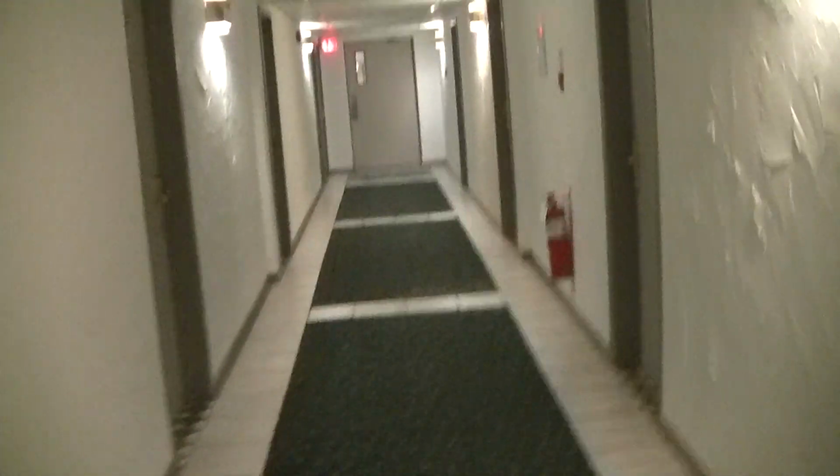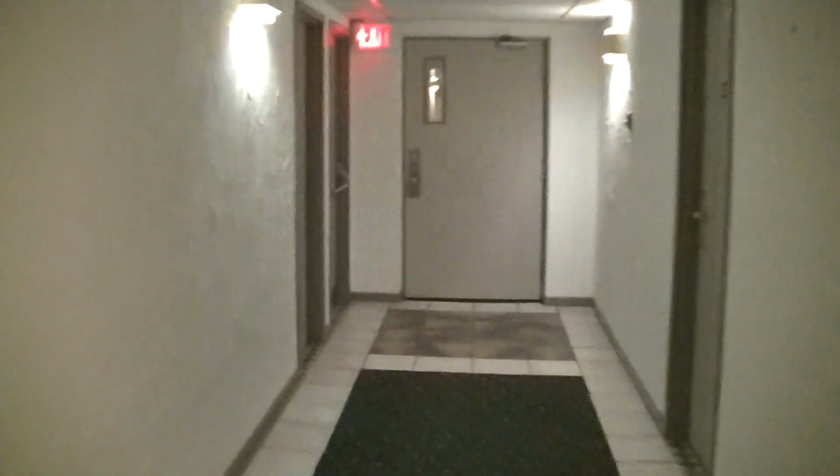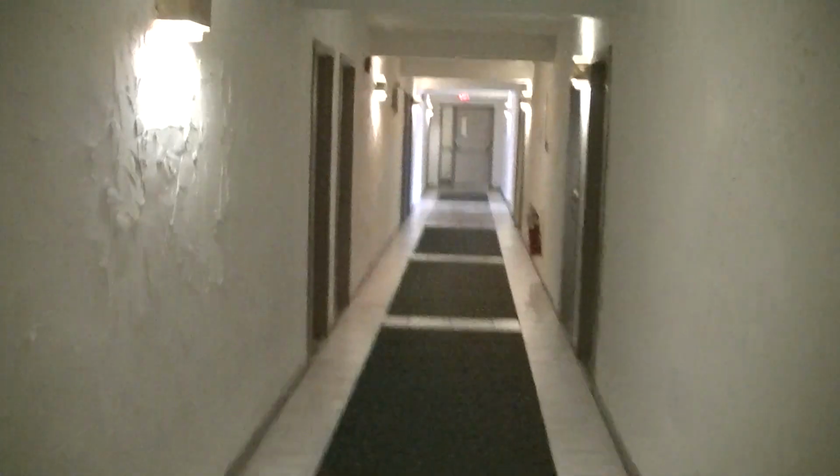Sadly, they do not have an elevator here. This carpet's a bit uneven. I don't think you can see it though. As I was saying, sadly, they do not have an elevator here. I wish they did. Let's see, is this one open? Oh yeah.